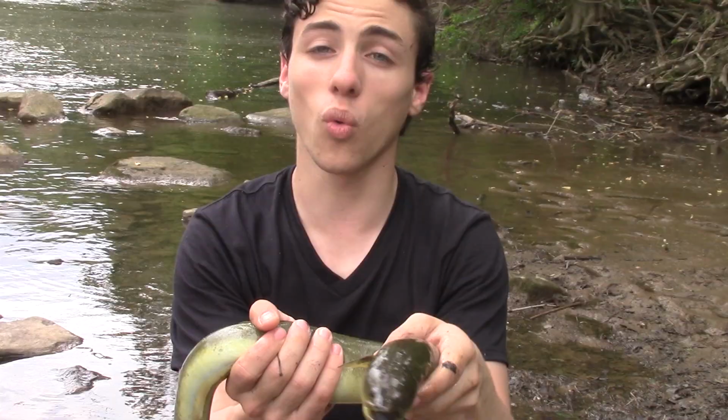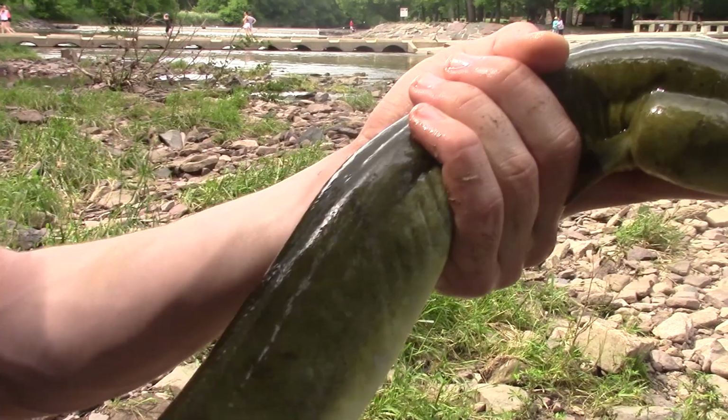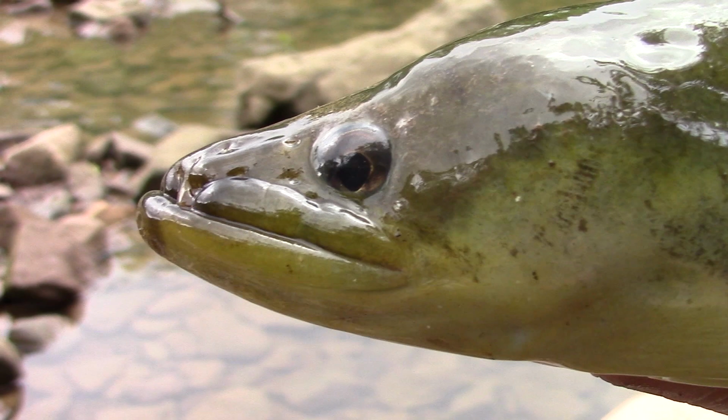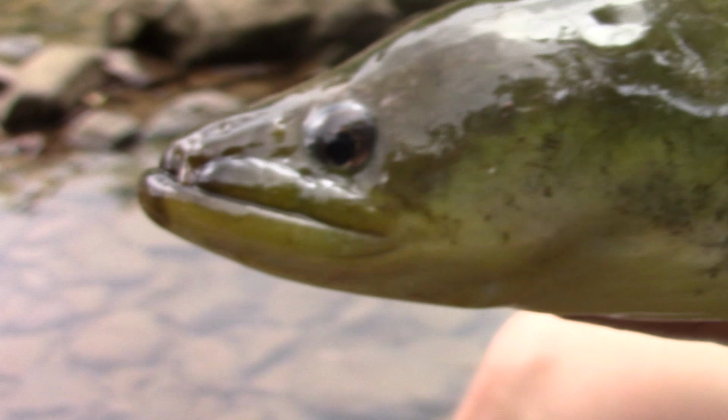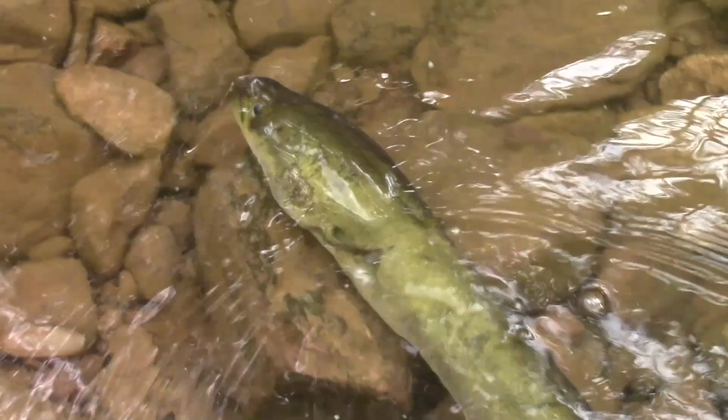And now one thing we wanted to mention, it's a little bit windy here, guys, but we're gonna make this work. One thing we wanted to mention about this species is that they can actually stay out of the water for over 15 minutes at a time. So us taking a look at this guy out of the water like this is not going to harm him in any way whatsoever. One of the cool things this species will do is it will actually walk itself over land from one pocket of water to the other.